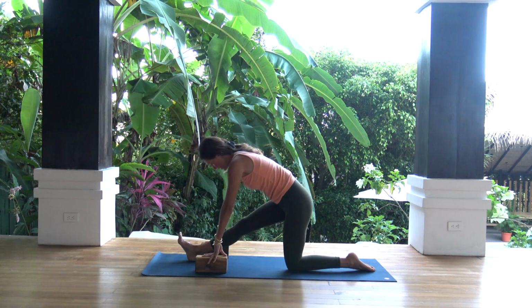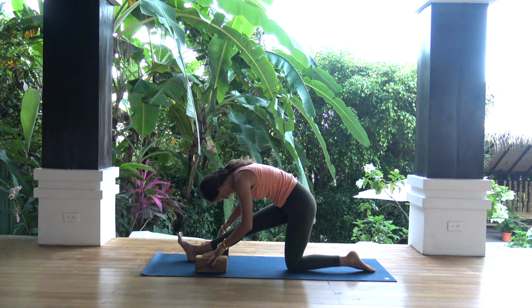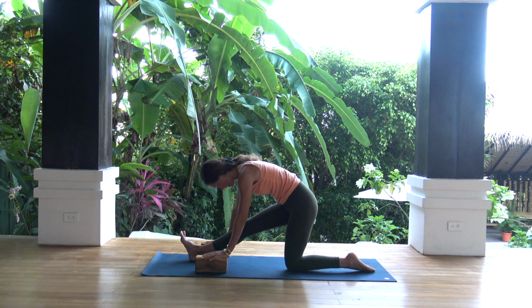Flexing your right foot, drop the shoulders, and give yourself a little fold here. So you're feeling this dragging action of your right heel back, your right hip back. Find your breath here and invite in this sense of ease and softness.